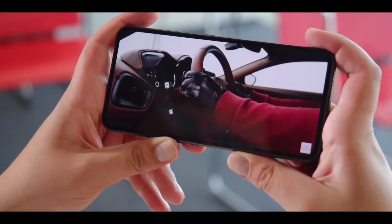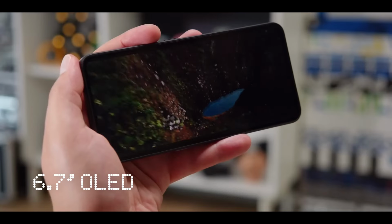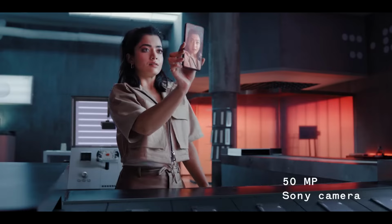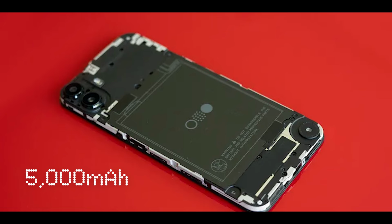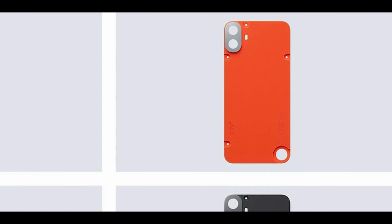The phone itself, included in the box, is a commendable budget Android device featuring a 6.7-inch OLED display, a 50-megapixel rear camera, a MediaTek Dimensity 7300 chipset, and a robust 5000 mAh battery. It comes with a black panel pre-installed, with additional color options including orange, light green, and blue.